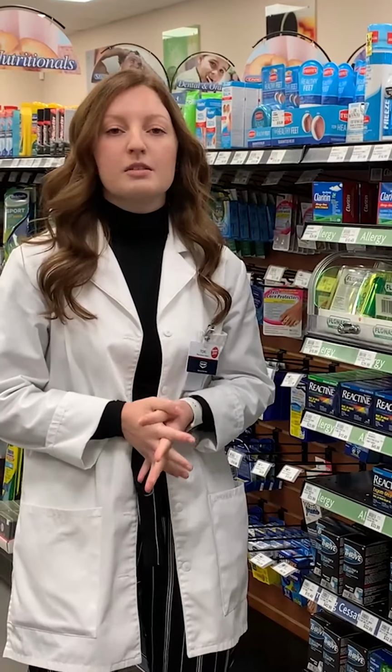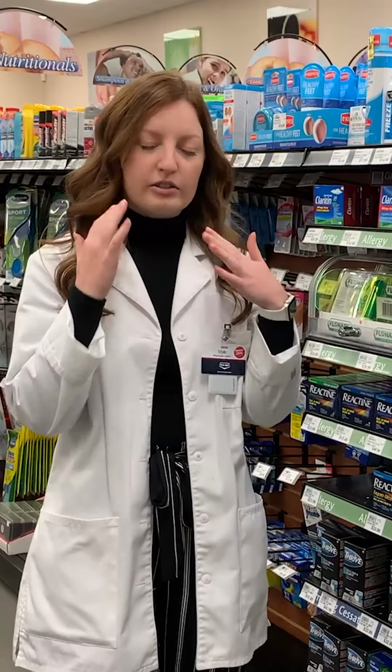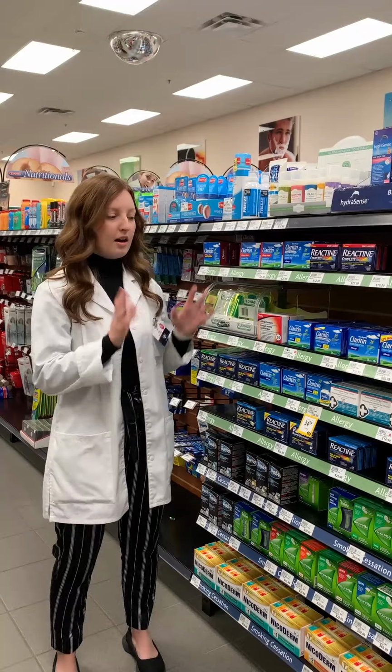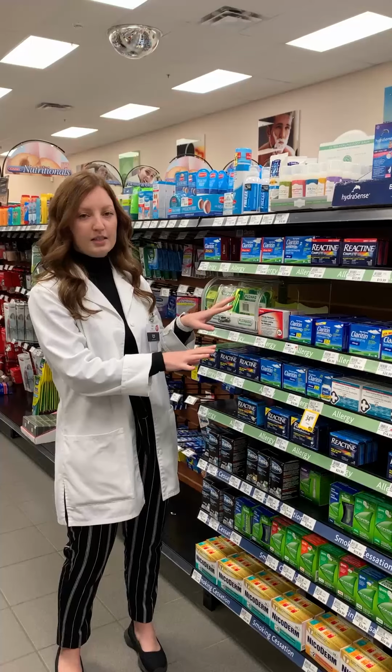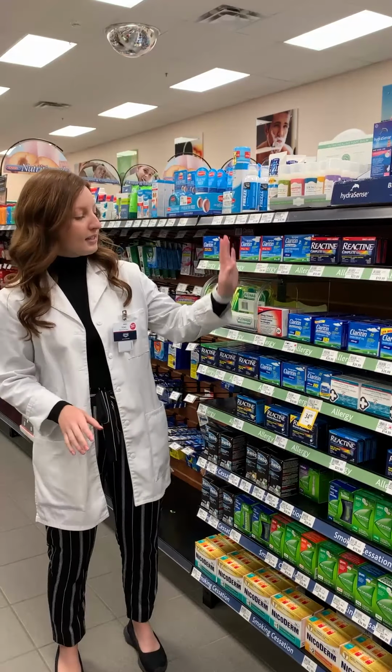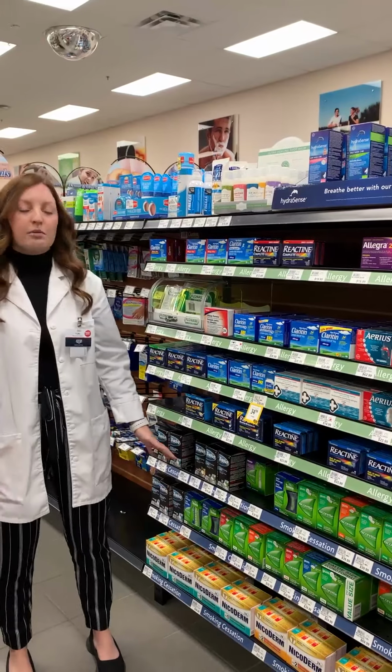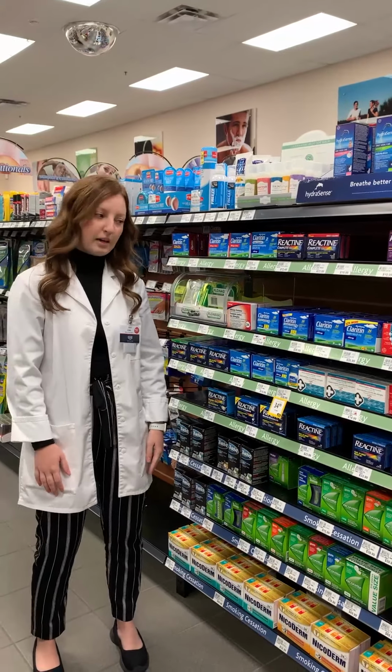Some common symptoms associated with allergies are sneezing, runny nose, nasal congestion, and itchy, watery, or red eyes. Our first line products that we typically recommend are our oral antihistamine products found here. You have your Reactin, Claritin, Allegra, and Aerius, and these are all very well tolerated medications for the most part.